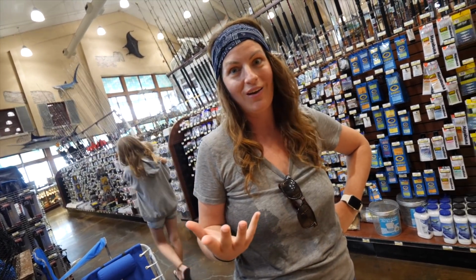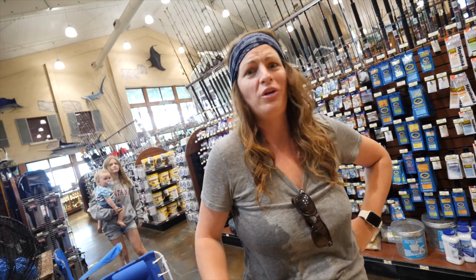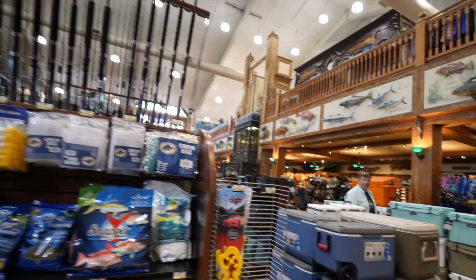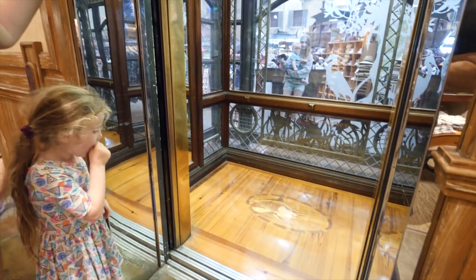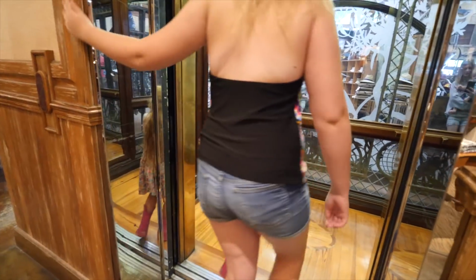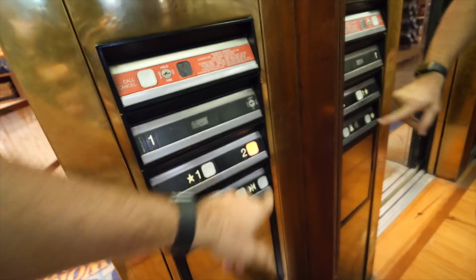The Pyramid is now a Bass Pro Shop, which is pretty cool. It's huge, has a hotel in it and everything. Marissa's not impressed, but no, just kidding. Check out this elevator over here. I see Jessie on it. She's already going up it. Dude, Hensley. Come on. This is gonna be awesome. This is a cool store.